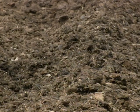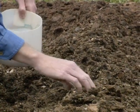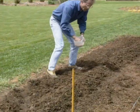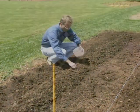Now, as usual, we're just kind of experimenting here with some of these peanuts. We're not sure how well they're going to do, but we'll keep you informed on the progress. And again, if you're interested in putting peanuts in your home garden, why not stop at a farm center and see if you can get a few as well.